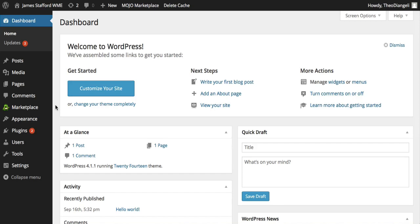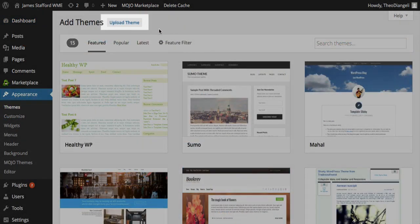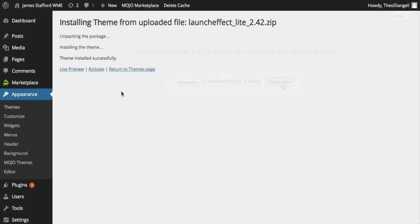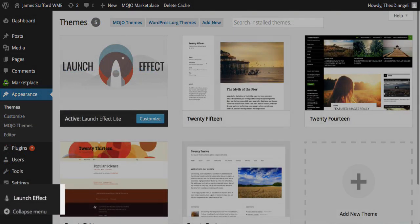So to upload Launch Effect as our theme, from here we go to Appearance and Themes. Now click on Install Themes and then Upload. Find the downloaded zip folder and select it. Once that has completed installing, click on Activate and you're all done. You should now have a new menu on the left-hand side at the bottom which says Launch Effect.